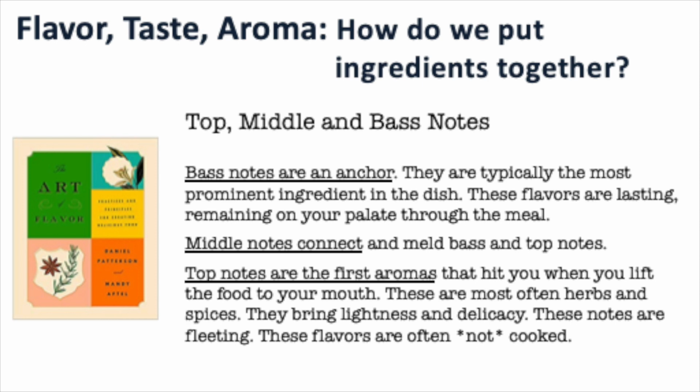I'm going to move now to the top notes. These top notes don't last as long. They're really fleeting, right? They're short. They hit us really quickly. These are most often herbs. They can be spices. They tend to be things that are not cooked. But as you're bringing the food to your mouth, you get hit with these aromas right away. And so they hit and then they're gone.